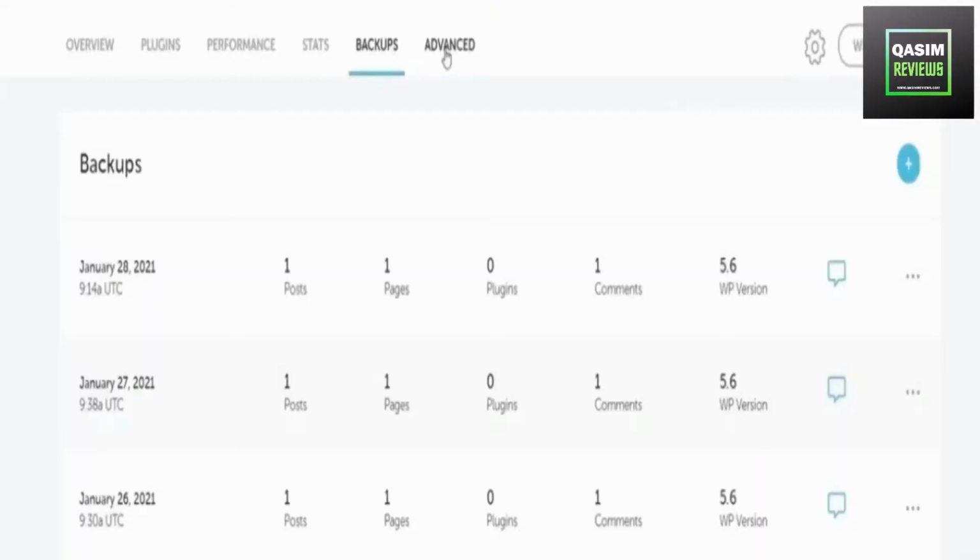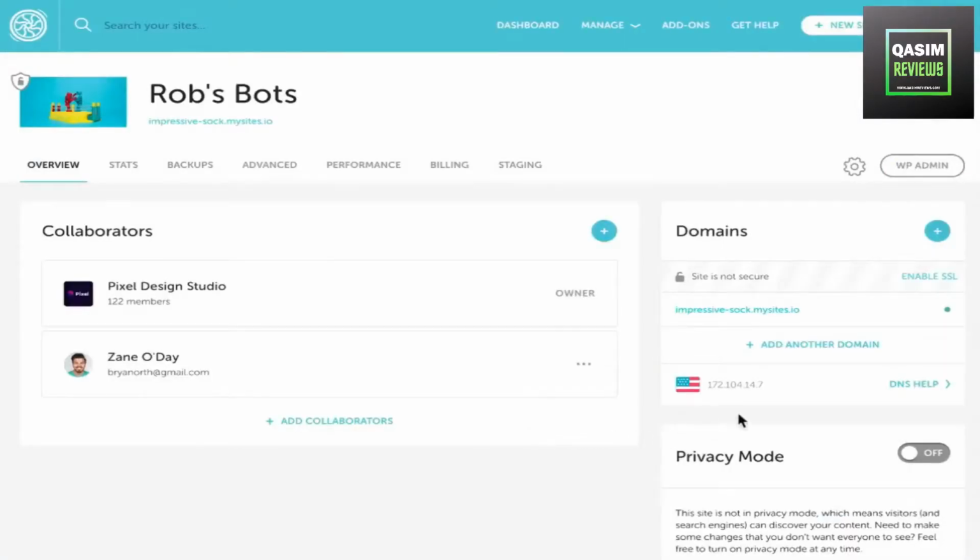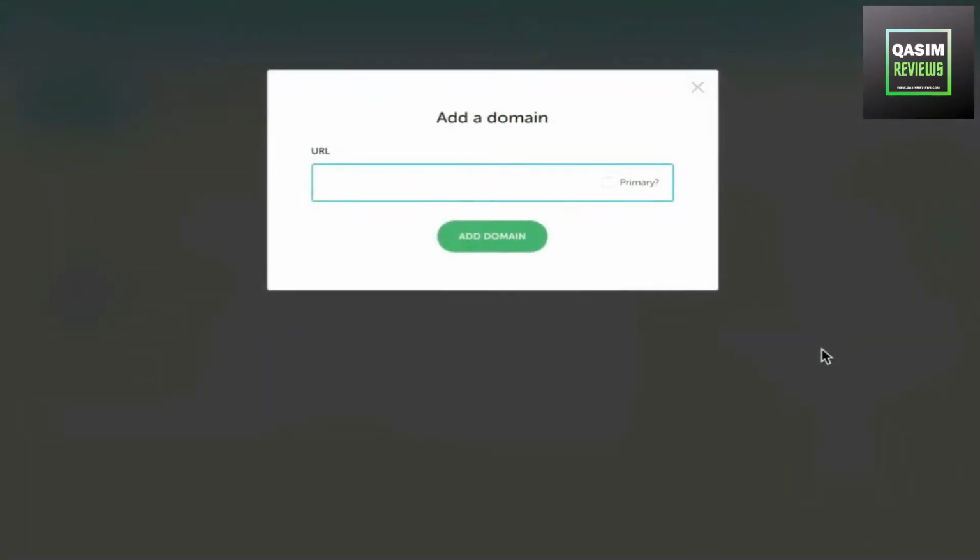Right away from their homepage, it looks very easy to navigate with the custom user interface compared to the cPanel that a lot of other hosting providers use. The design is also very clean and simple. There's only one simple tab that you will ever need for each of your websites.